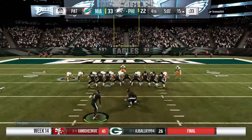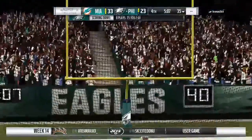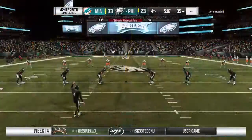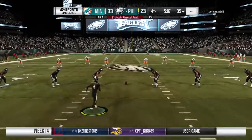And the Eagles make some inroads here on that deficit. Elliott good on the extra point, and the lead is trimmed down to 10. Elliott now to kick this one away.